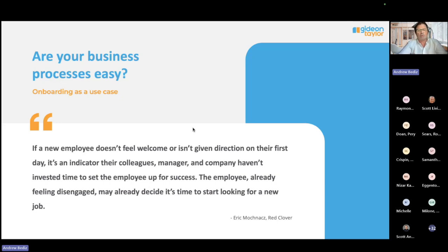And I got a great quote here from Eric Monax, and he said, if a new employee doesn't feel welcome or isn't given direction on their first day, it's an indicator their colleagues, their manager, the company, they haven't invested time to set the employee up for success. The employee already feeling disengaged may already decide it's time to start looking for a new job. Right? Obviously, that is an outcome we're trying to avoid.